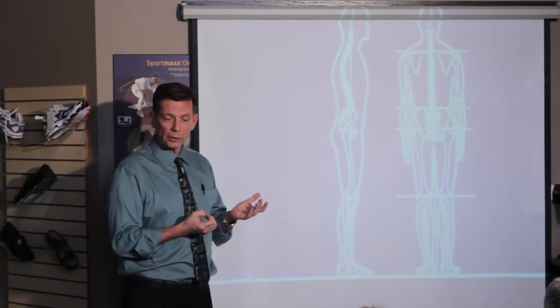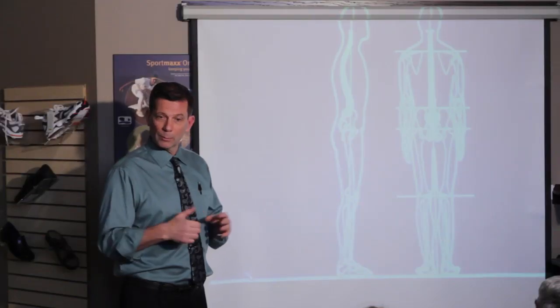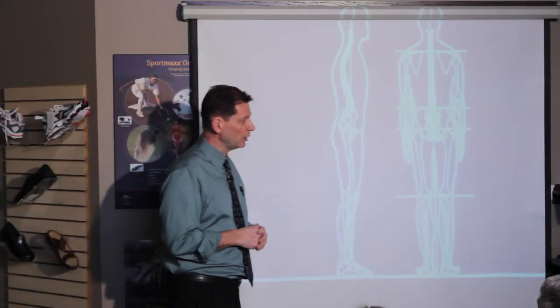The reason we want those curves is those curves actually give strength to the spine as well. I don't know if you know a lot about engineering, but that's why bridges have arches to them. Those curves give strength and support to the spine, and again, they allow for equal amount of pressure, equal balance on both sides as well. That's what we're looking to achieve.